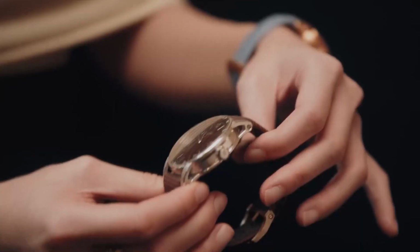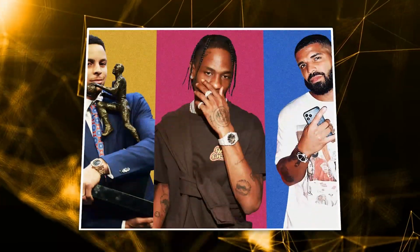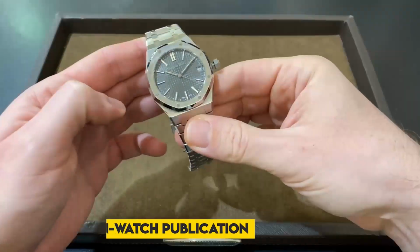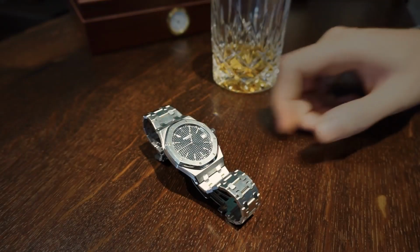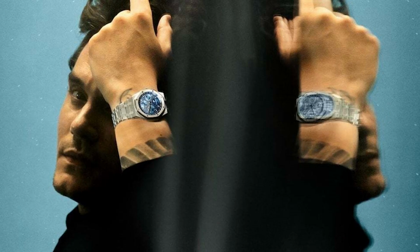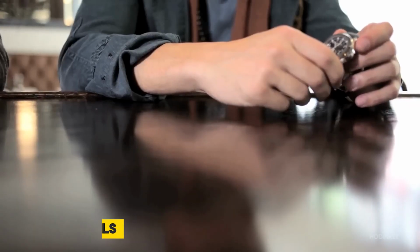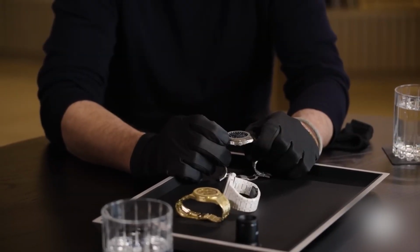Famous fans. If there's any consolation in the struggle to own a Royal Oak, it's knowing a who's who of A-listers has managed to get theirs. The watch became a go-to status symbol among celebrities in music, sports, film and fashion. Fashion watch publications and retailer blogs list dozens of names, and to highlight just a few, John Mayer, the guitar virtuoso and certified watch geek, famously wears vintage Royal Oaks, including perpetual calendar models. He's been spotted with them so often, it helped boost their cult status. Mayer's enthusiasm is partly why any cool AP dial design gets attention.